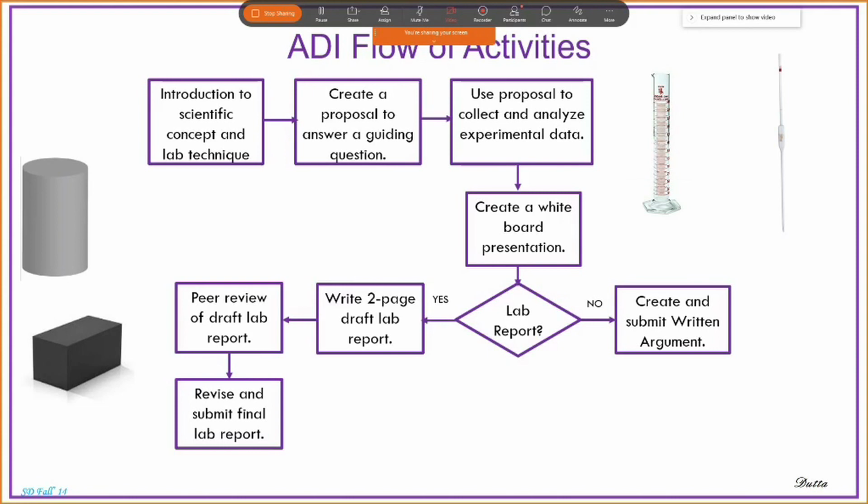Then, once there is a real world problem given, for example, if I give you two blocks, objects, how do you tell these two are made out of same material? Okay. So before that, I have to do some experiment to gain some knowledge about properties of matter.